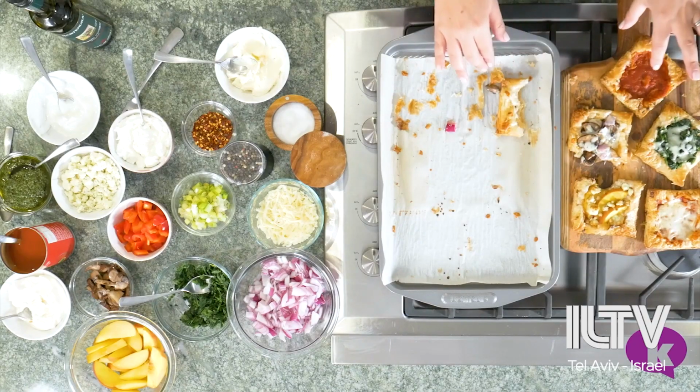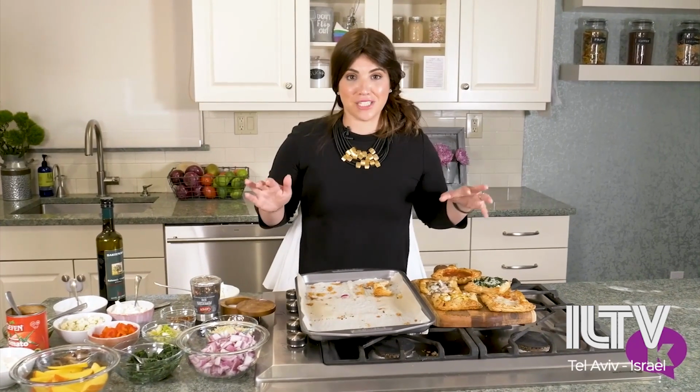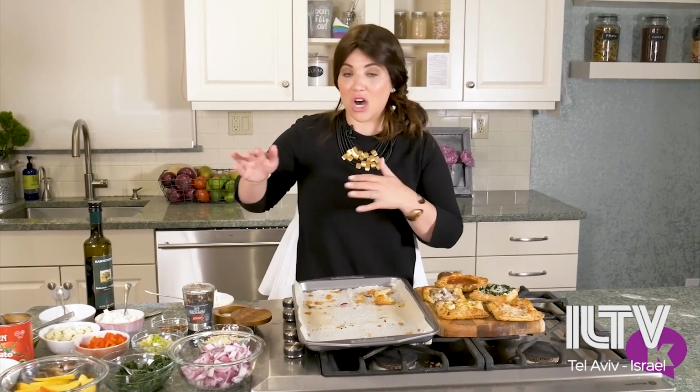Today we made 5 kinds of pizzas, but you can make 1 kind of pizza, 2, 3, 15, 20 different types of pizza. All you need to have is the ultimate topping bar ready and you are good to go.